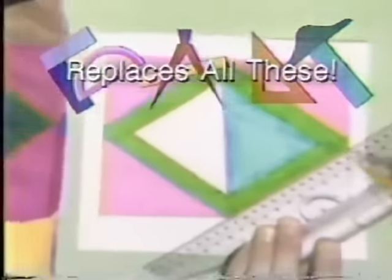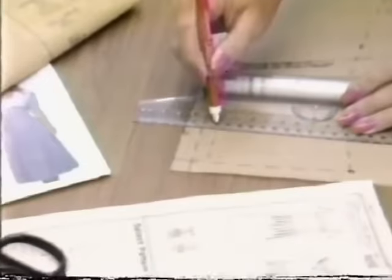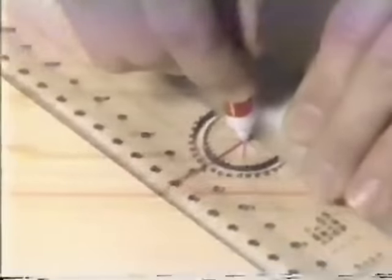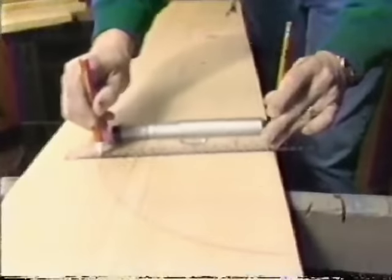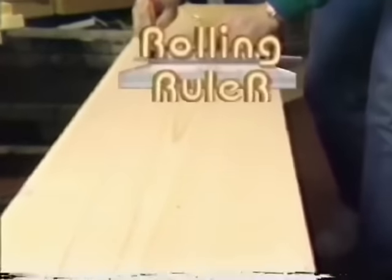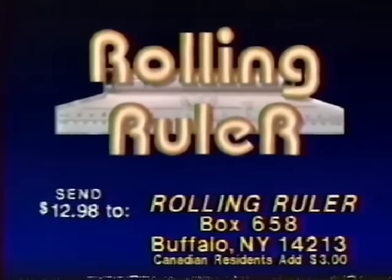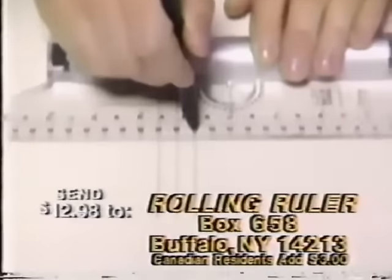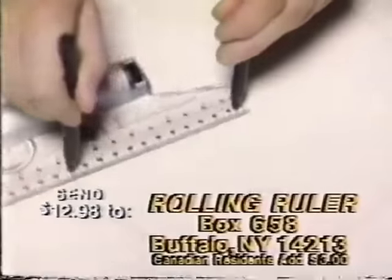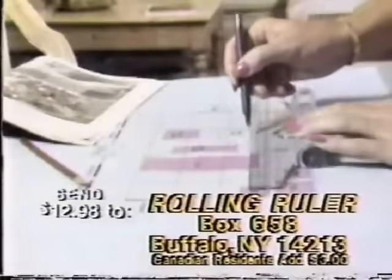Do geometry and trig faster and easier. Craftspeople find it irresistible. Dress patterns can be altered to any size. The handyman will love the built-in protractor for perfect angles or make beautiful curves and long straight lines that go on and on. Send for your rolling ruler at this address now. Simply insert your pencil into any hole and roll straight lines, parallel lines. Insert two pencils and roll curves, arcs, and circles instantly.